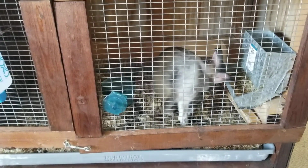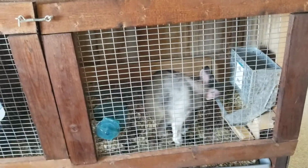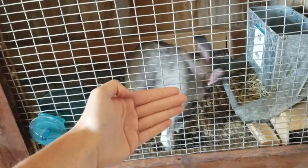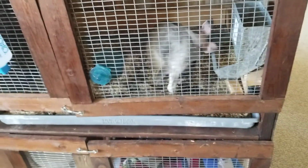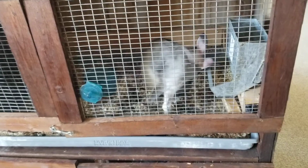a bit bigger on the large scale because he's not full grown yet. He's still a baby, and you can see how big he is, because that's my hand on him, or near him, and he's right at the front of the cage. So he is a very big breed. He's probably going to get 10 pounds by the time he's an adult or more.